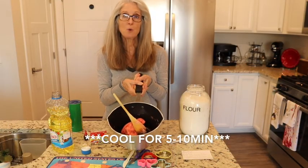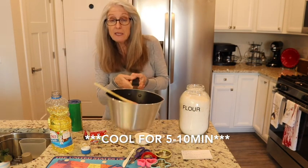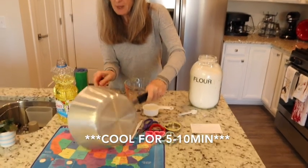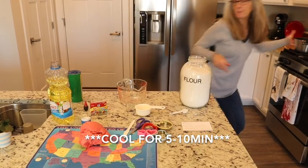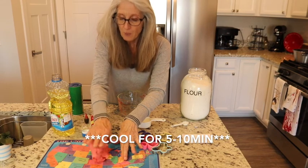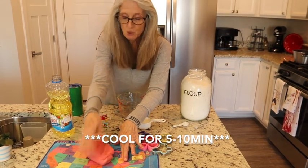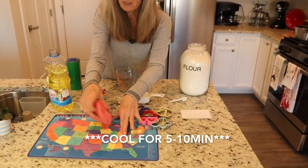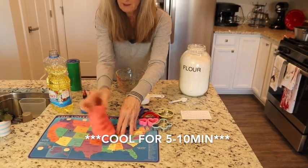Now I usually let it rest in the pan for a little bit so it cools off a little. But then I will turn it out onto a placemat or plate, because that will help it cool even faster. I can handle a fair amount of heat, but this would probably be too warm for little hands. But look at how nice that is. It's not sticky at all.